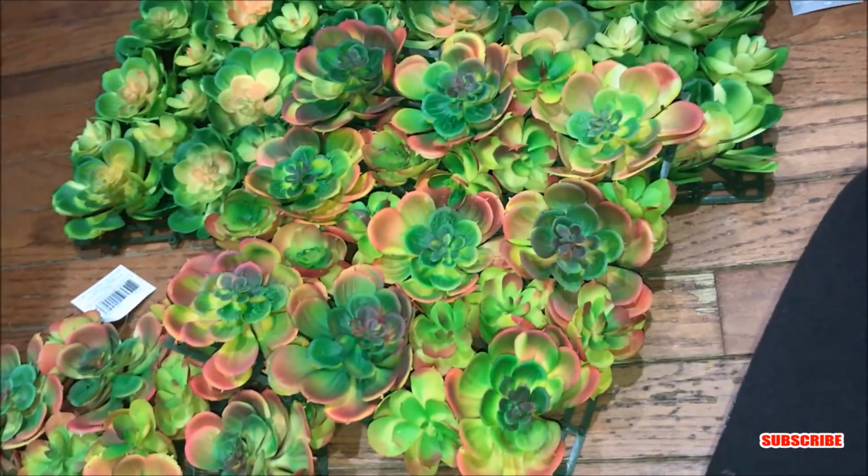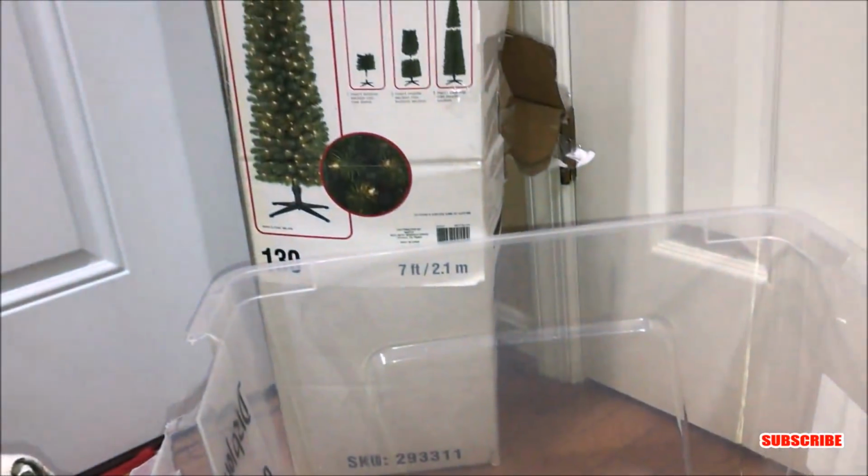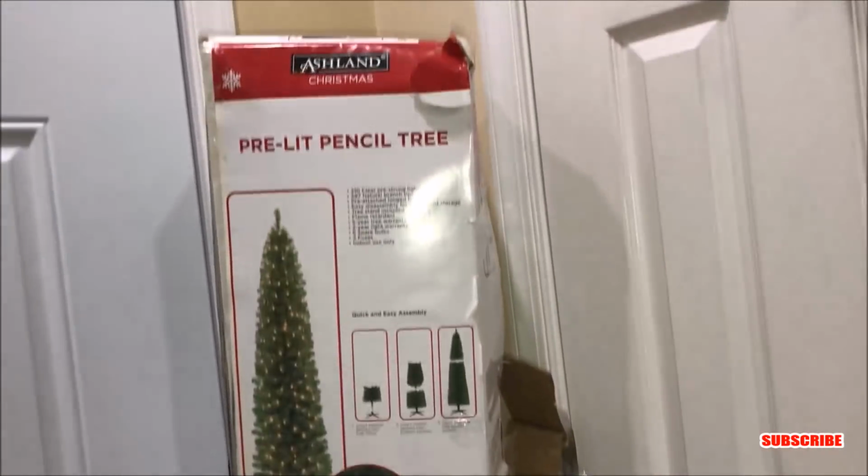They're nice looking. I might do that. I might mess with it. I might see. But these are really nice. And then the last thing from the craft supply store is the Christmas tree.